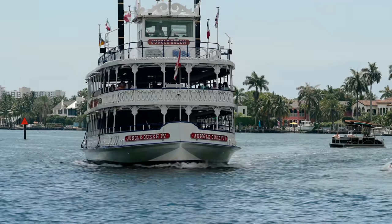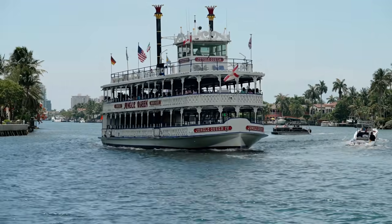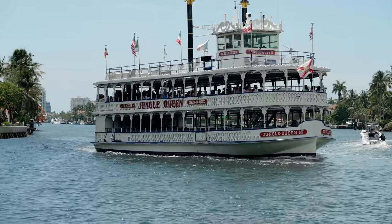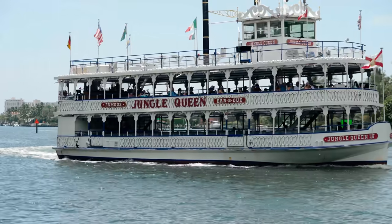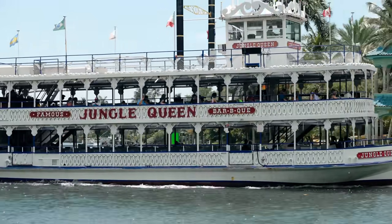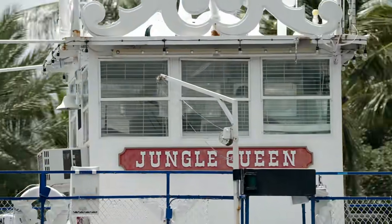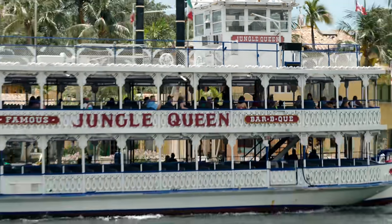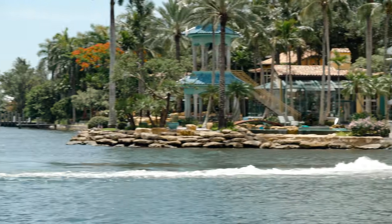All right, this is the Jungle Queen. This is what this one's called. Oh boy, damn. Look at that turn, man. It's gotta do like a wide turn. I don't know. What do you guys think? Maybe we should one day do a video with that guy right there? Maybe? I don't know, guy. Anything is possible, guys. I did a video on the Miami River with tugboat captains. Anything is possible.